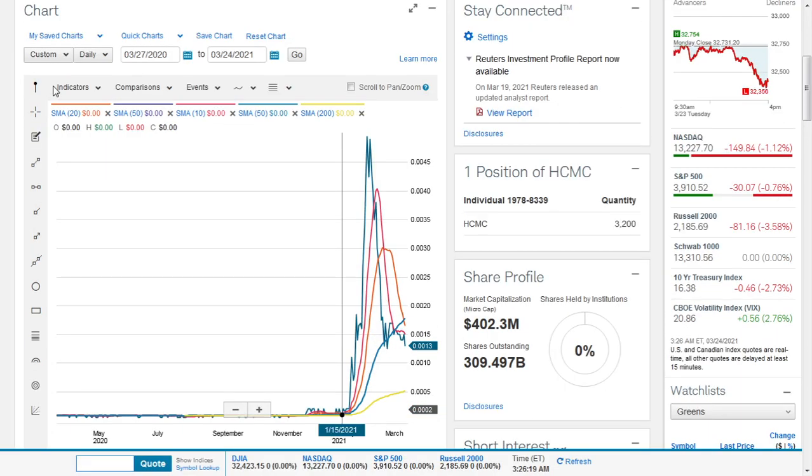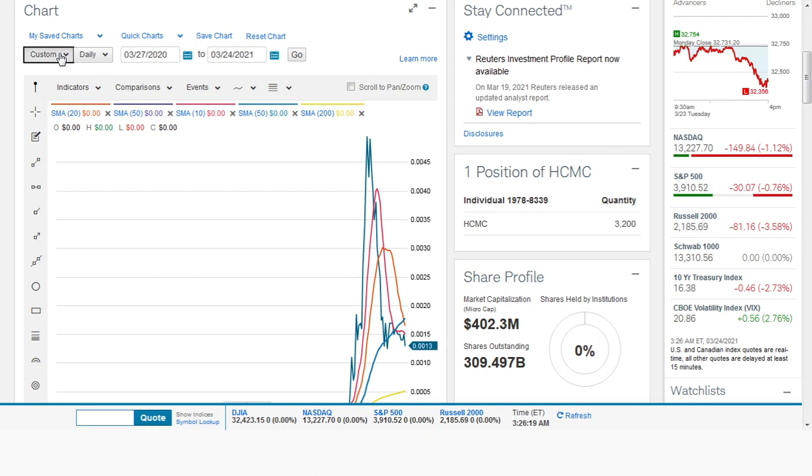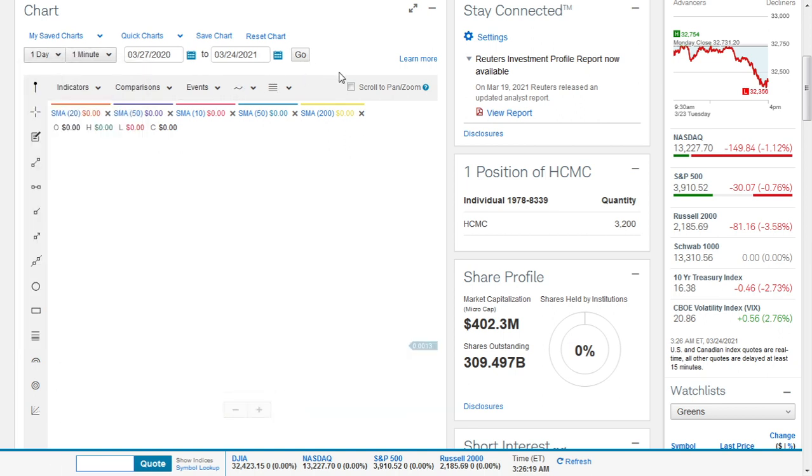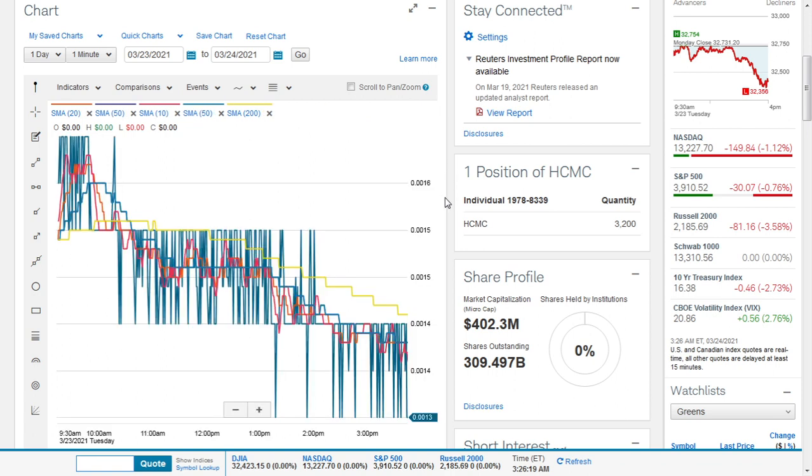So let's have a look and see what happened in the last session and where it is currently. Yes, we can see a lot of retracement during the last trading session, which began from all the way up there at roughly 0.017, and retraced down to 0.0013. So obviously we know it retraced by 16% or thereabout. So easily, HCMC, in our opinion, is just hold if you're already there and buy more if you can.